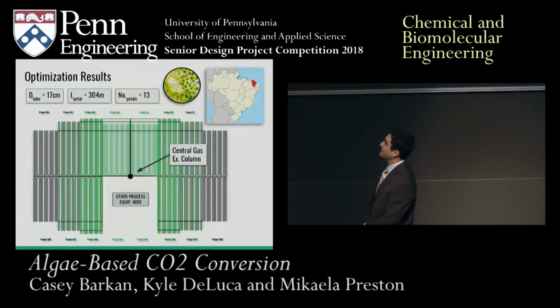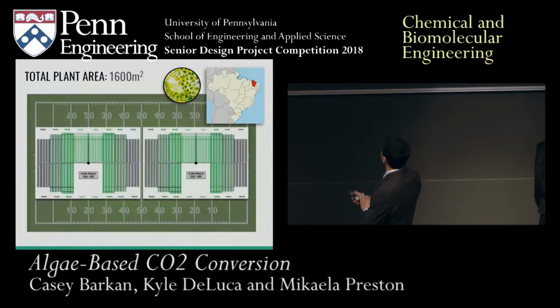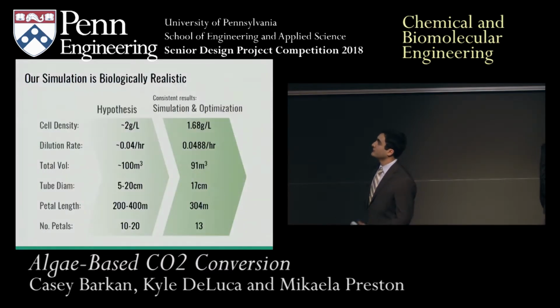So this is now our final layout of the tubes, given the simulation that we've done. We ran the simulation for this location in northern Brazil, which is an area of a lot of investment in algae technology. And it's a quite compact design. We can fit 2 of them on a standard football field. And we just wanted to do a reality check. So we developed some hypotheses for the specifications before doing the simulation, and we wanted to ensure that our simulation was within the right ballpark, and it indeed was.